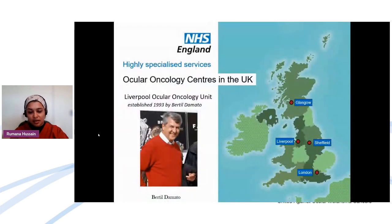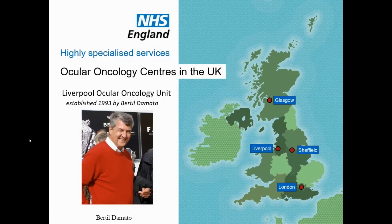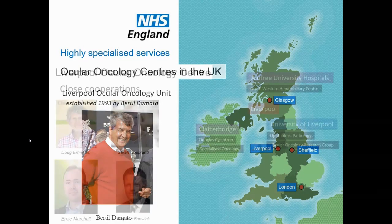You may know that ocular tumours are regarded as highly specialised illnesses because they're so rare. There are only 4 centres in the UK that deal with these tumours, Liverpool being one of them. Liverpool was set up by Professor Tomato a number of years ago, who has since left to work in other areas, and now it's myself and Professor Hyman in Liverpool at the moment.